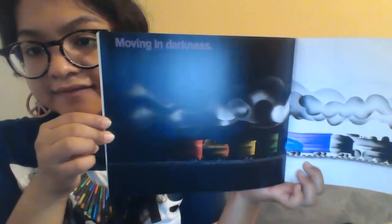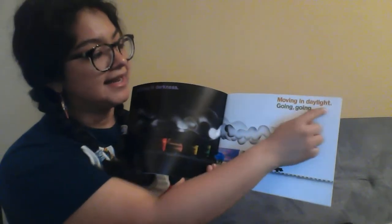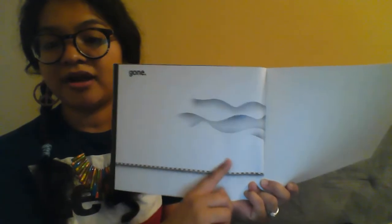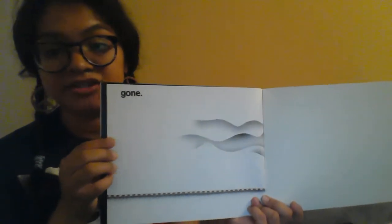Moving in darkness. Oh my gosh, look how dark this one is. Do you think it's nighttime here and that's why it's dark? Moving in daylight. And now it's daytime. And it looks like they're still moving because the illustrations still look a little bit blurred, just like my hand looks blurred when I move it really fast in front of this camera. Gone. And I don't see the train anymore. All I see is the remnants of maybe steam or smoke coming from that steam engine.